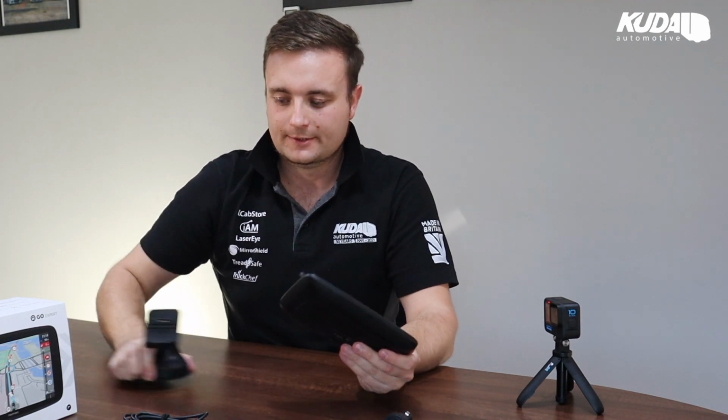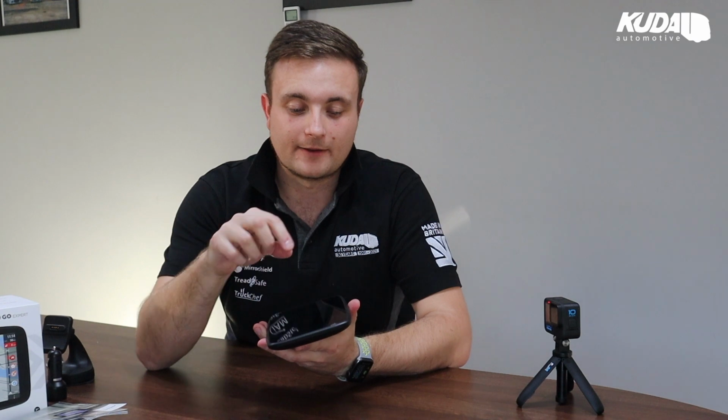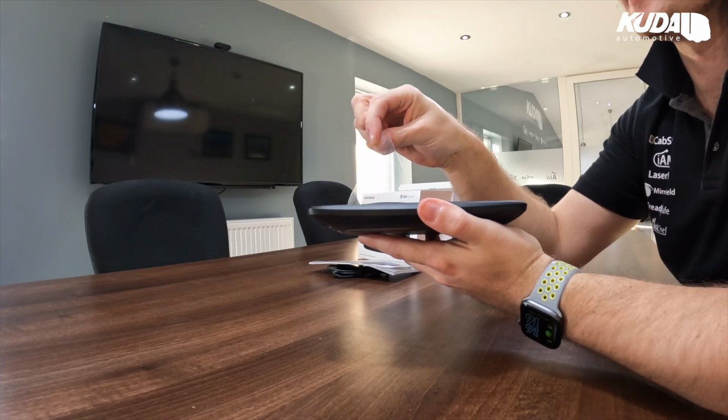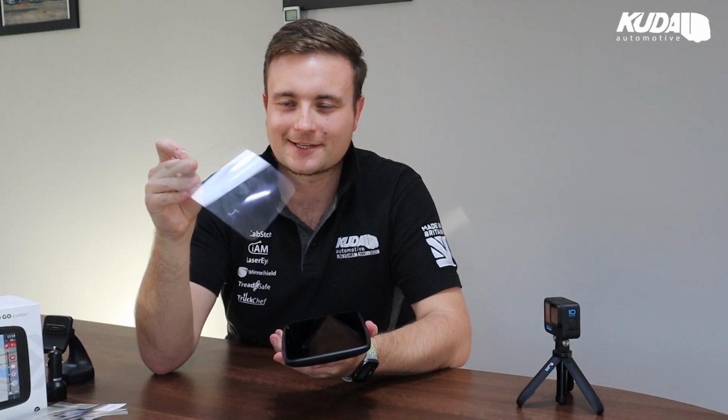Anyway, right, to the nav itself. Move these things out of the way. This is the best bit of getting a new electronic device in my mind, peeling off that screen protector from the factory. Oh, it's beautiful, it's sort of static as well. So sad, I love that bit.